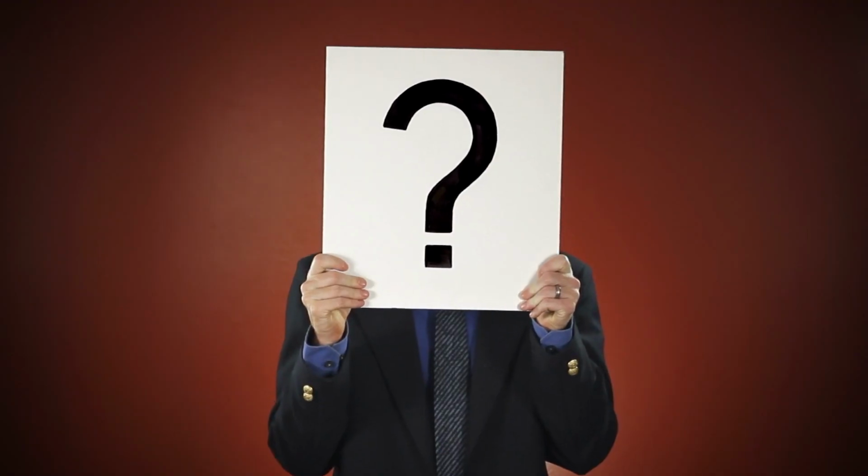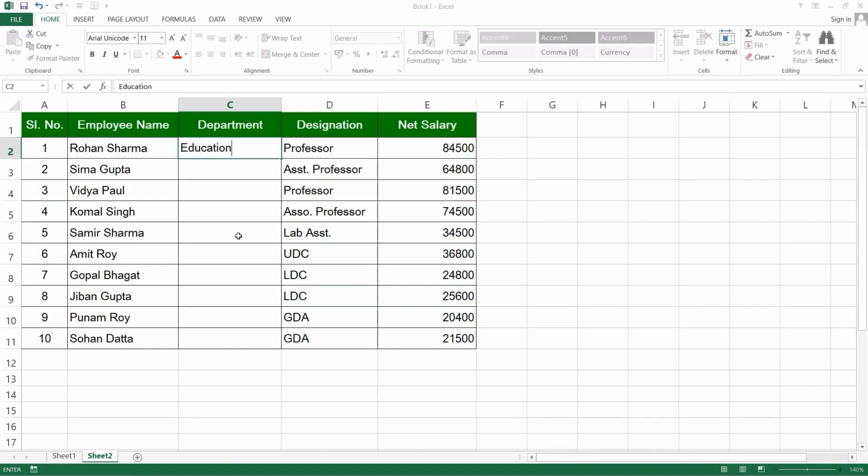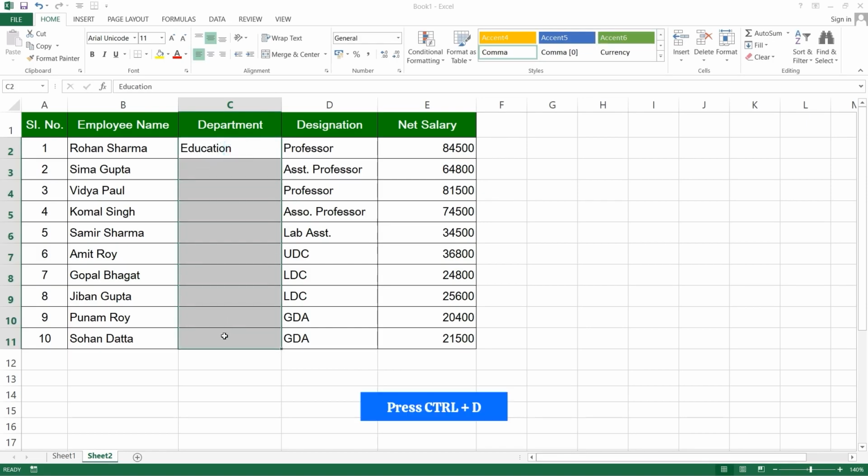Think about the frustration of formatting, adjusting column widths, aligning text, and ensuring a clean look. It's tedious, right? But what if a single click could do all of that for you? The truth is, Excel has a built-in world of shortcuts and tools that can make your life easier, but they remain hidden unless you know where to look.